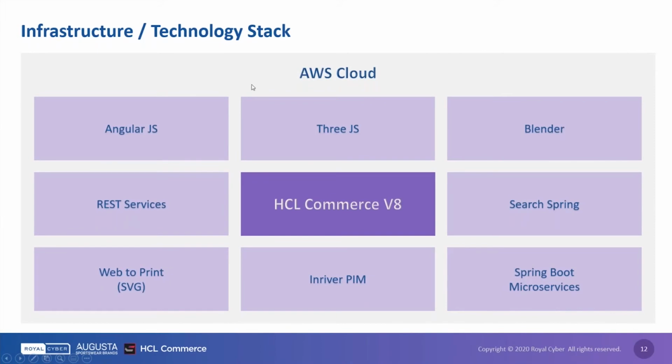In this infrastructure or technology stack, HCL Commerce itself is kind of a base, and every other technology or tool we use is an integral part of it. We are using AngularJS for front-end modeling to create the 3D configurator. We have chosen AngularJS for its better performance, especially when we dynamically bind the data from the backend system in the front end. And then the next one is Three.js.